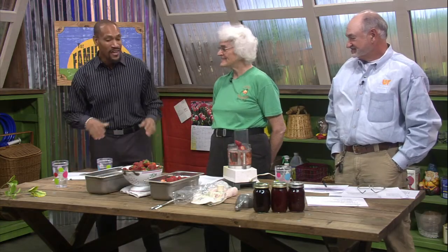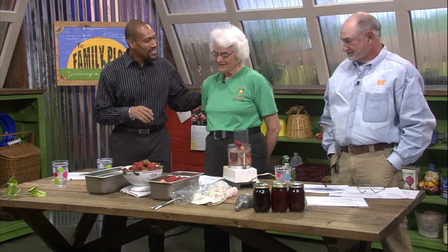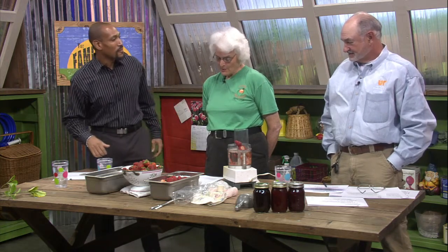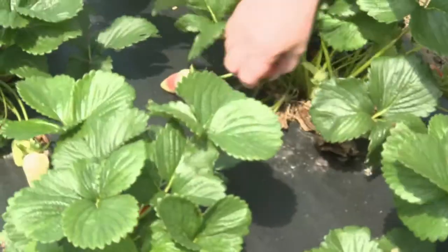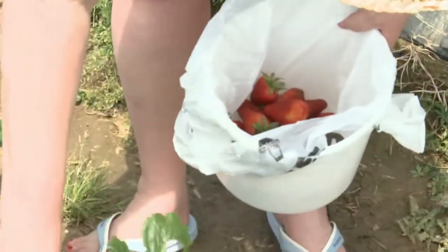All right, we have strawberries on the table. I love strawberries. What is it that you're going to tell us about strawberries today? Well, the first thing I would like to say is the best way to eat strawberries is straight from the field. Now, Chris says garden, and I say field because we have more than a garden spot. We have a field. Okay.